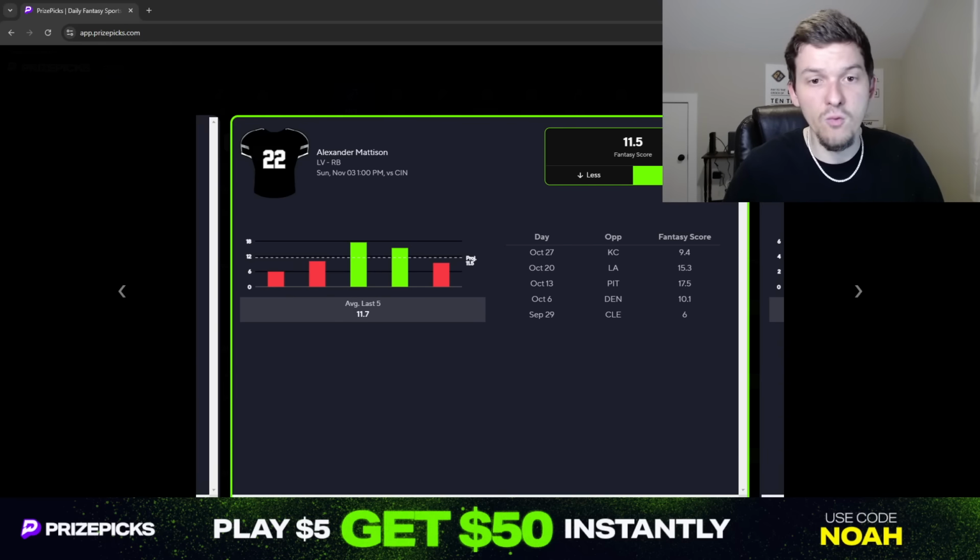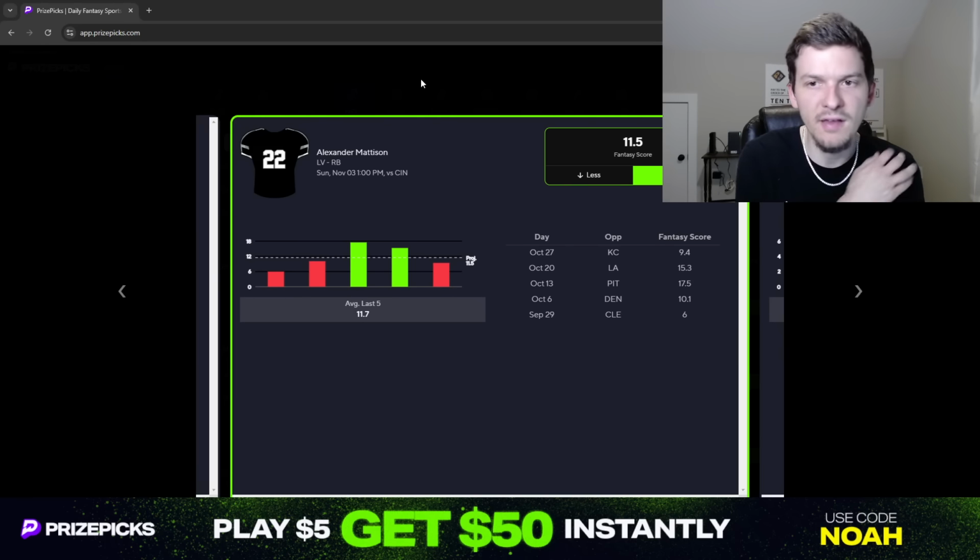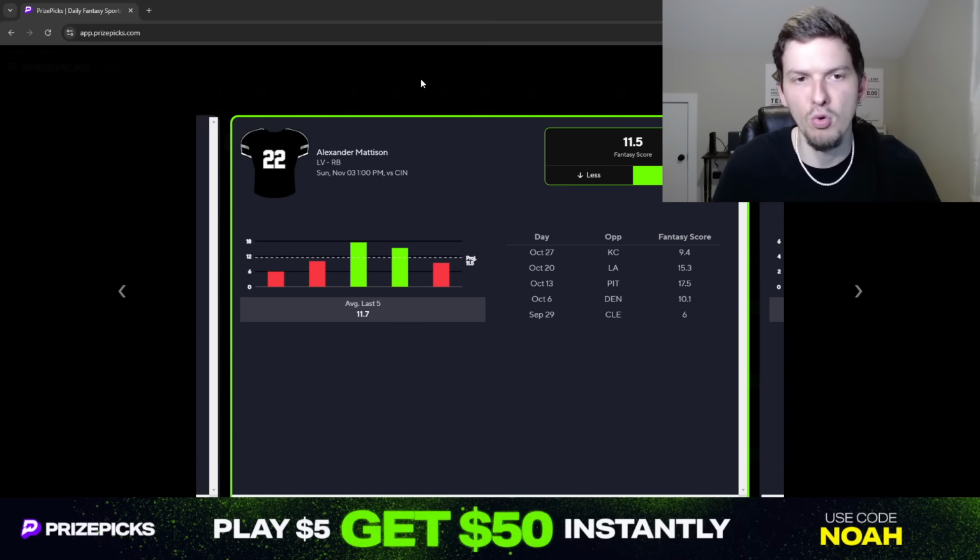And Mattison has had a really good role. Like, you look at his usage and his volume, he's getting plenty of opportunity on the ground, and he's also getting usage in the passing game. And when you take an over on a player's fantasy score, especially for PrizePicks, for a running back's fantasy score, you want running backs that do have ability to catch passes, because on PrizePicks, you do get a point per reception for fantasy score. So when you get running backs that can catch 4, 5, 6 balls, it's just going to make their fantasy score upside so much higher.